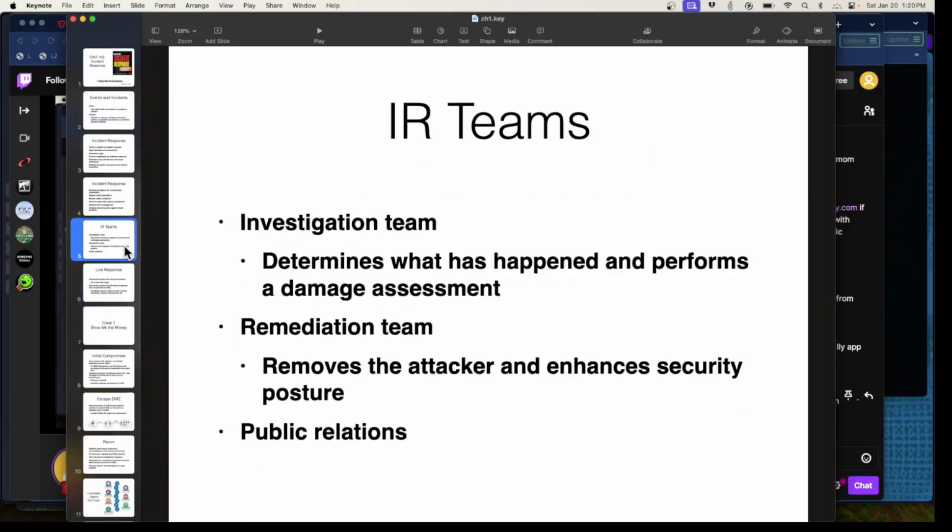All right, so you have an incident response team. You have an investigation team. The various teams work together. The investigation team are people that determine what happened and determine what damage has been done, and that's primarily done by looking through log files and an SIEM like Splunk, Security Information and Event Manager system.